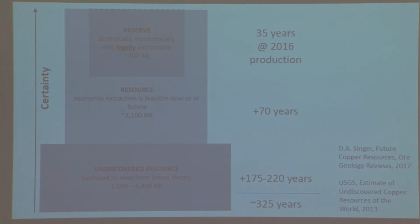So where is copper on the planet, and how do we talk about it in terms of how much we have? There were 2 sort of landmark studies done on this. The most important one is probably this one by the United States Geological Survey in 2013, which says that we have a reserve of about 700 million tons of copper. So that means that it's technically, economically, and legally extractable. So they have permits, or they have a likelihood of getting a permit to extract the copper.